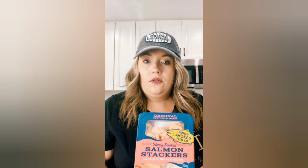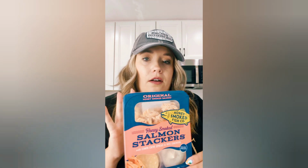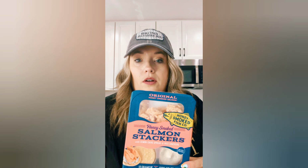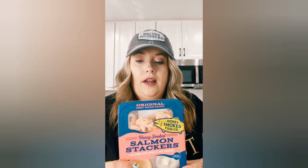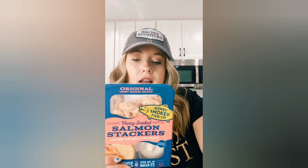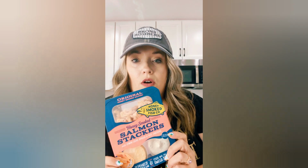This is great. So again, Costco, they come in like a pack of 3 or 4, and it was only $9.99 for that, which is super good for salmon. Very high quality. I really like it. I will keep buying these for sure. And the calories is 270. So again, this could qualify as a meal or a snack, depending on what your weight goals are.